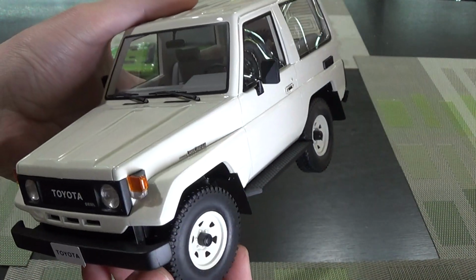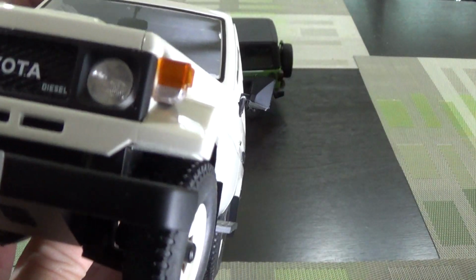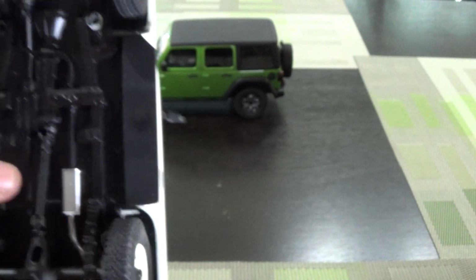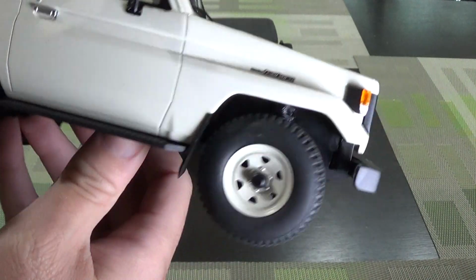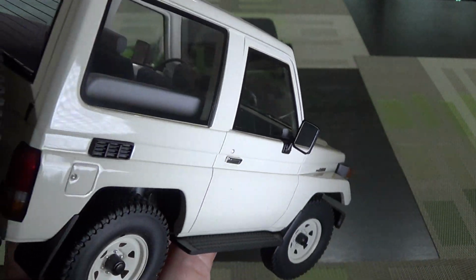Cult Scale is neat. They are sealed resin, but they do have steering wheels, which is kind of nice. Not typical of resin. It does have a meshed grille, an open meshed grille, which is neat. Decent under chassis detail. These are limited editions, but they are not numbered. The wheels and tires are excellent. Interior, from what you can make out, is decent.